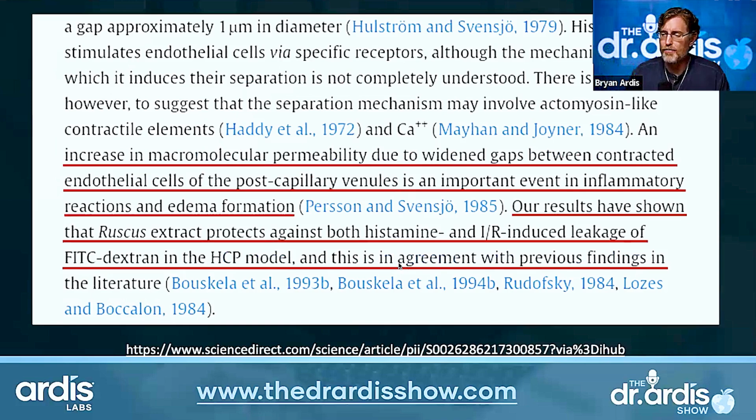An increase in the overall size and permeability, the ability of blood to move in and out of a blood vessel due to widened gaps between cells. They tell you, I'll just read it straight. An increase in macromolecular permeability, the ability of blood to leak out of your blood vessels due to widened gaps between the blood cells and the actual structure of the tube of your veins and arteries, between contracted skin cells of the postcapillary veins, is an important event in inflammatory reactions and edema formation. The only way your ankles and toes swell is because blood is getting out of the blood vessels and into your tissues. It's leaking out.